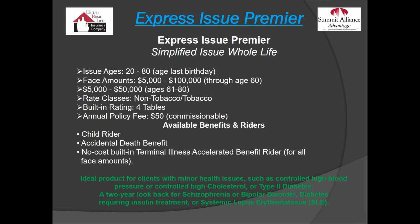No big deal there. The available benefits and riders, they do have a child rider that you can add to the policy. A lot of grandparents like to add a child's rider, grandchild rider. They have the accidental death benefit rider, which can be included. Then they have the no-cost built-in terminal illness accelerated benefit rider for all face amounts. So again, this gives the client the ability, if they're diagnosed with the terminal illness, they can actually gain access to a portion of the death benefit before they actually pass away. Maybe they need that to help with deductibles for medical bills or expenses or personal expenses or whatever the case may be.